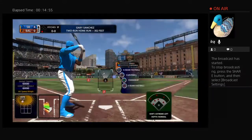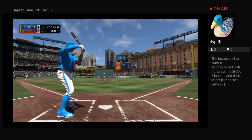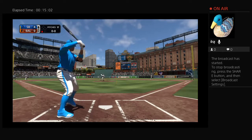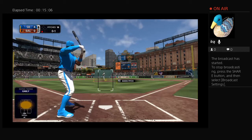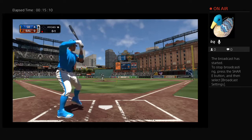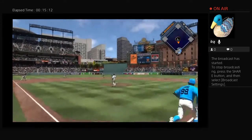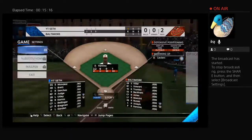Digging in for his second at-bat, Aaron Judge. He'll look to bounce back after striking out his last time up. Now started to go down after it, and he couldn't hold back. It's strike 1. Here's a little chopper up the middle. VR scoops it up, and there's out number 2.